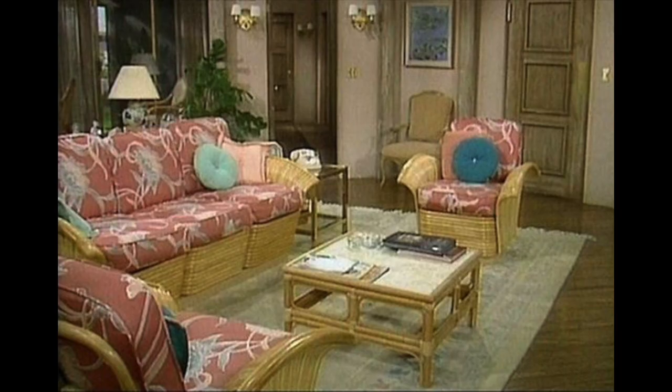This is from the set The Golden Girls, which was set in the 90s, or probably the 80s now that I think of it. And the painting on the wall is a reproduction of Monet's Water Lilies, which is in keeping with the pastel colors in the rest of the set.